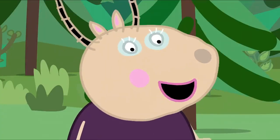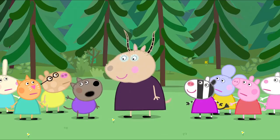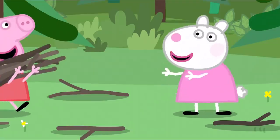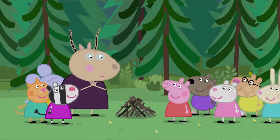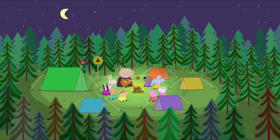Now, I need sticks to make a campfire. We'll get sticks. But me and Pedro want to get sticks. Ha-ha, you can all collect sticks. Peppa and her friends collect sticks for the campfire. Wonderful! It is night time. Peppa and her friends are sitting around the campfire.